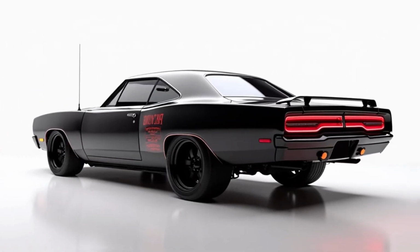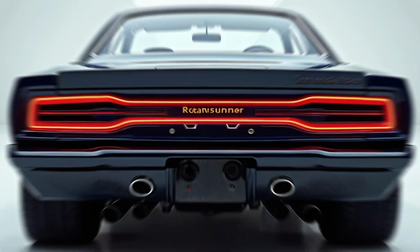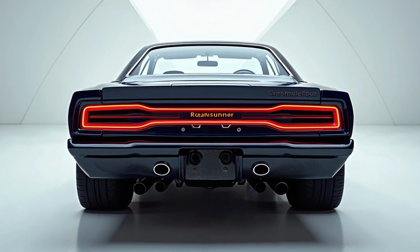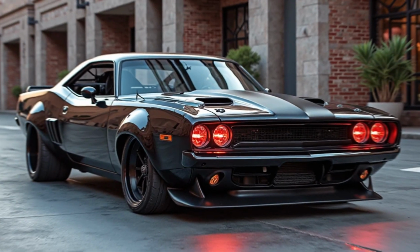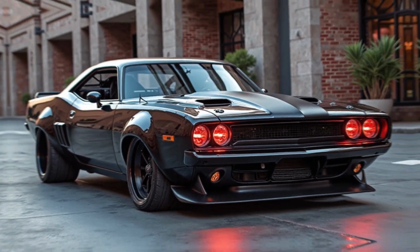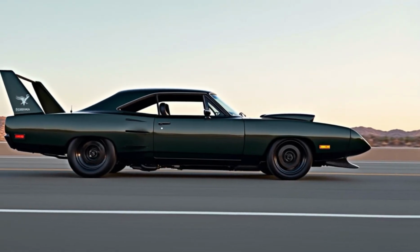Plymouth is clearly targeting the Mustang Dark Horse and Camaro ZL1, but this car offers something entirely different: a spiritual revival with real bite. Whether you're in it for daily thrills or track domination, the Road Runner hits that value-performance sweet spot that muscle fans have been begging for.